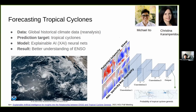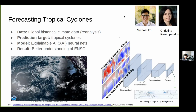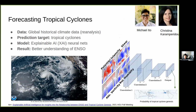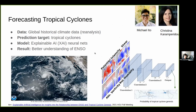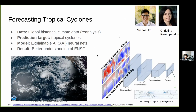A lot of the stuff we're doing is with physics and atmospheric sciences, and you can take these new AI techniques to analyze satellite data or historical weather data. This is a project in collaboration with Christina in atmospheric sciences, where my undergraduate student, Michael, is predicting cyclone genesis from global reanalysis weather data. By using explainable AI techniques, he's trying to understand what actually causes these cyclones.